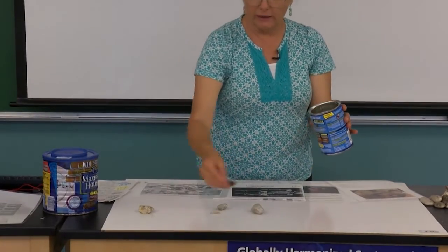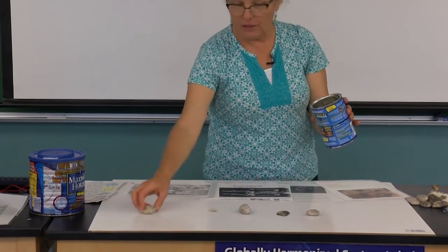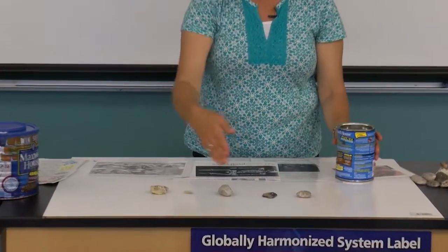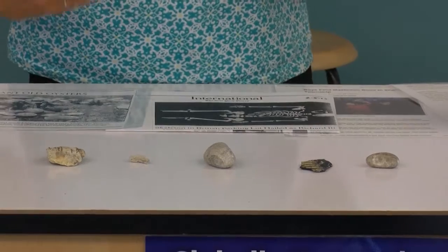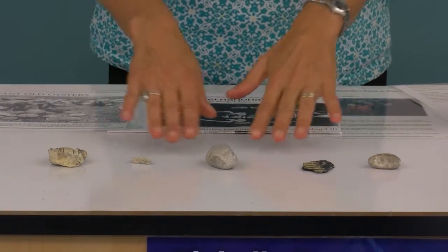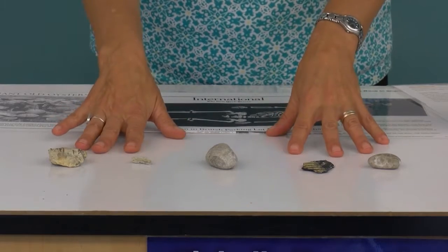Now, our question is, how can we tell the age of them? And so our first explore is going to be for your group. So you're going to be working in your groups on your Google Doc. And your group is going to, by looking at these rocks, and I'm going to have other groups of rocks as well, put them in order from youngest to oldest.